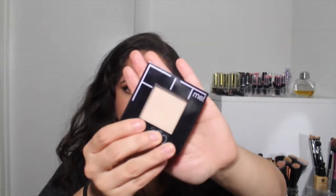So I really, really like it. Okay, the next thing that I have for you guys is my Maybelline Fit Me Pressed Powder. I talked about this in my haul, and my shade is Classic Ivory. I think I bought this early September, or if not, late August, something like that.